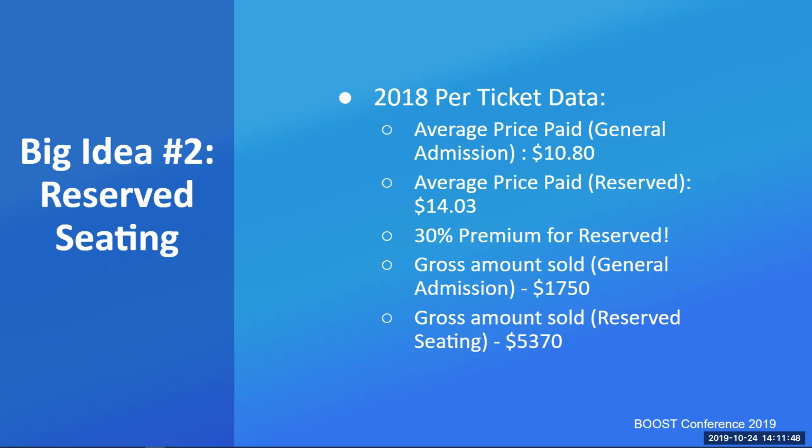You can charge more. As a dance parent, I value a seat so much more that I know is mine, especially weeks in advance. I can focus on my dancer the day of. The gross amount sold on general admission was $17.50, and the gross amount sold on reserved was $53.70. Sorry, I'm reading it fast. So obviously these numbers speak for themselves. This is a huge thing that we like to push here, not only for its revenue boost for your events, but also for the control that you get. Next slide.